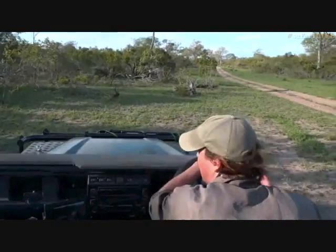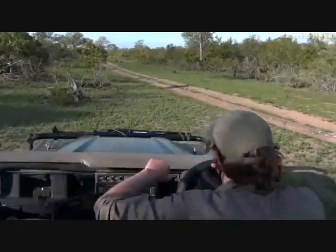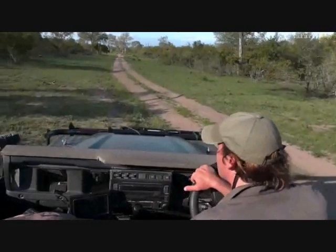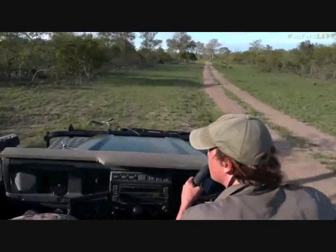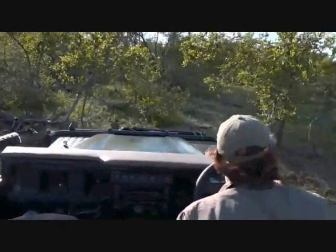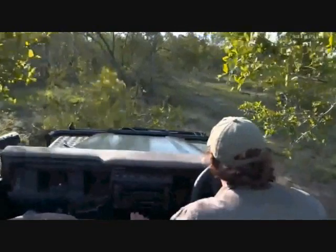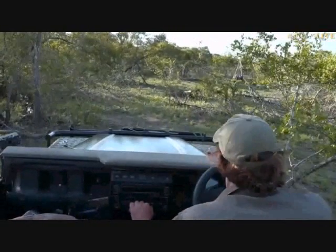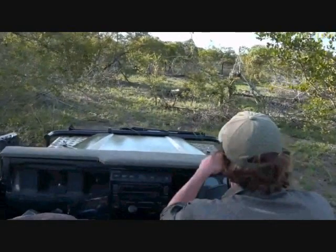Okay, now you've jumped out of the air and you're with us. The impala alarm calling slightly to the west of us, and that apparently is the last direction that Mr. Tingana was moving in. Okay, hold on, guys. There the impala. There was only an alarm calling.